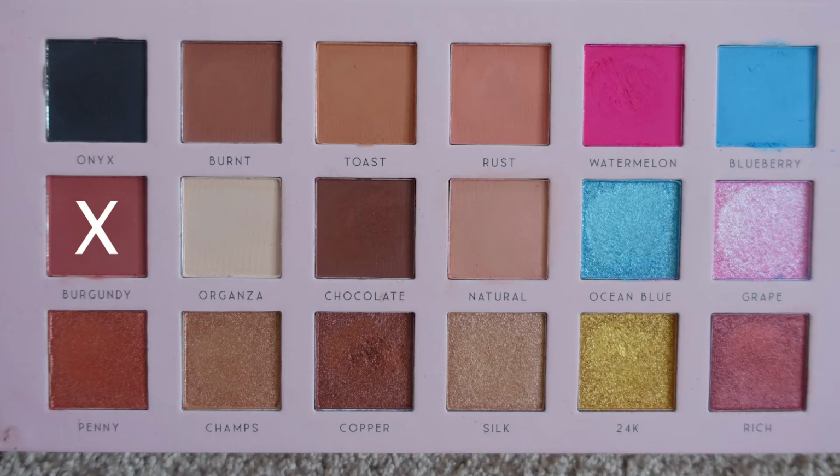I'm going to do one look today, which you're gonna see in this video, but I can't use all the colors obviously because I just have two eyes. I am going to start with the color Burgundy, which is a very warm toned brownish color, and putting that at my outer corner. Oh wow.